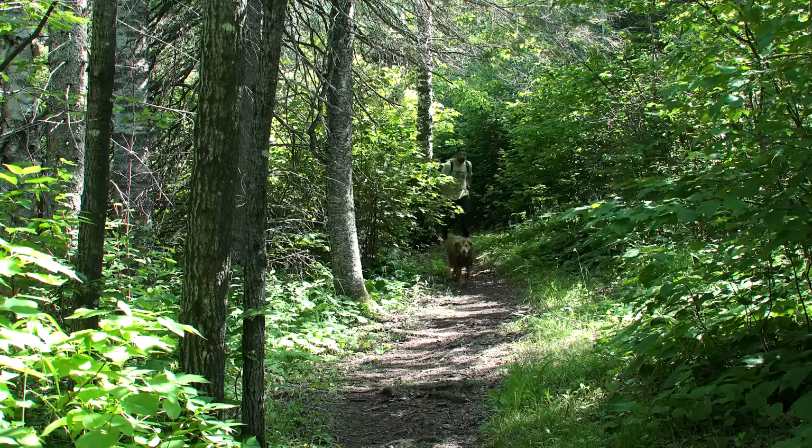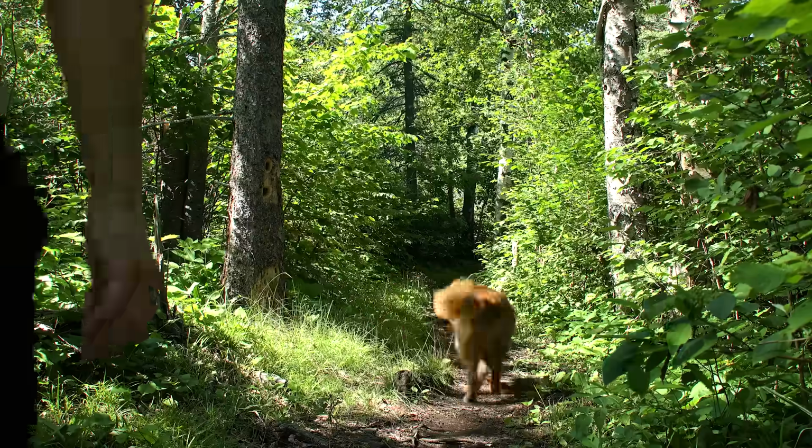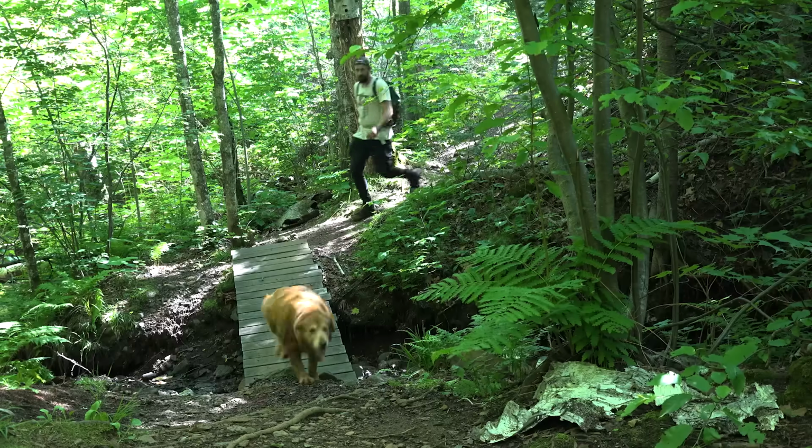You know, I've been doing a lot more backpacking lately, and it always dawns on me how important those little streams and lakes and ponds are for drinking water. And thankfully here in Minnesota, they're everywhere. You don't really have to go too far to find water.